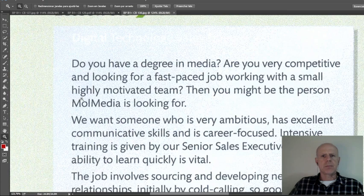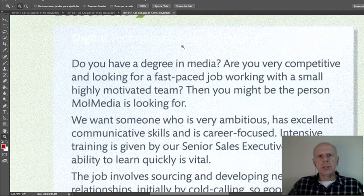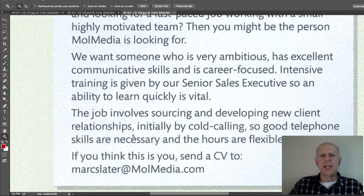The company is More Media. Digital technologies, technologic position. Do you have a degree in media? Are you very competitive and looking for a fast-paced job working with a small, highly motivated team? Then you might be the person More Media is looking for. We want someone who is very ambitious, has excellent communicative skills, and is career-focused. Intensive training is given by our senior sales executive, so an ability to learn quickly is vital. The job involves sourcing and developing new client relationships, initially by cold calling. So good telephone skills are necessary and the hours are flexible.